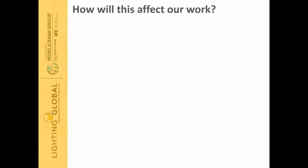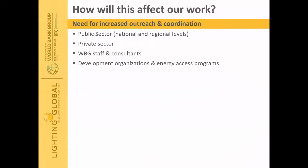So thinking about how this is going to affect our work. As a first point, we'll need to increase our outreach and coordination. A good starting point is we just need to inform all of the stakeholders that the IEC standards are now in place. We're talking about the public and private sector. We even need to rely on you all who are attending this call to spread the word within the World Bank Group and its consultants.